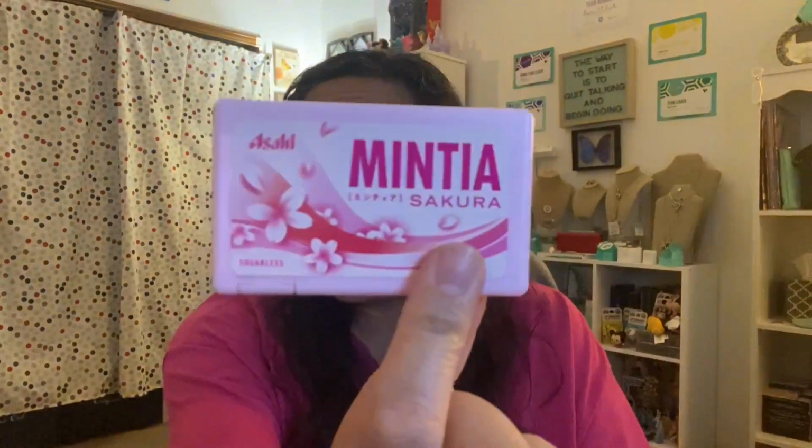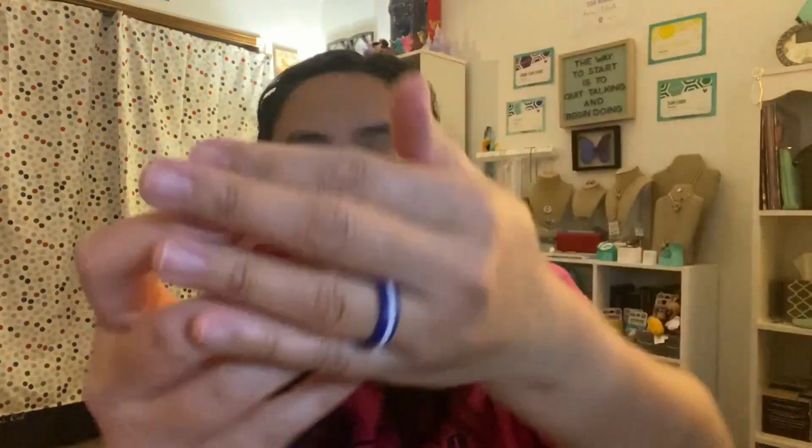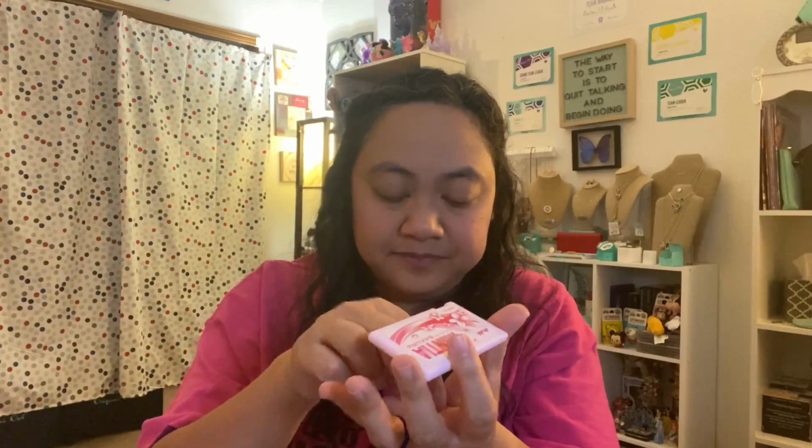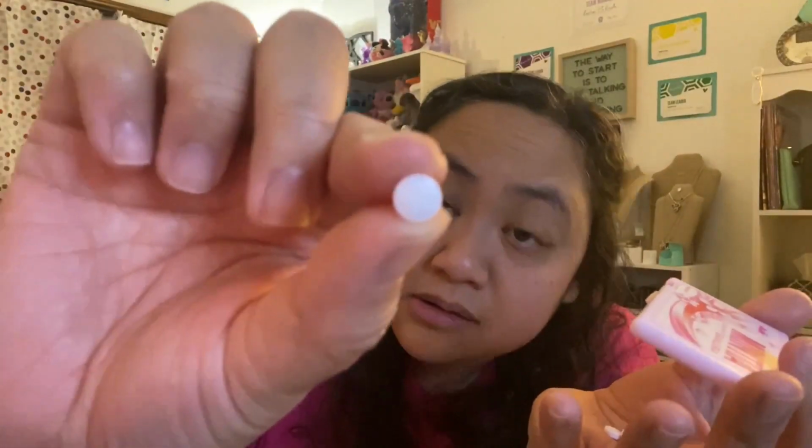The other one that we tried today also was these Mintiya Sakura mints. So these are cherry flavored, and on the box it says sugarless, so it's pretty cool. It's kind of like a container that you would bring mints in. You can open up this end, and then hopefully, let me see if I can get one to come out. Oops, I got 3 to come out. So they look like mints, and then on the mints there's like a little flower. I don't know if you can see it, you probably can't.